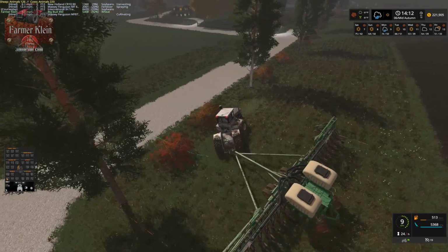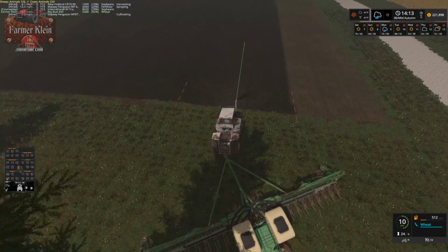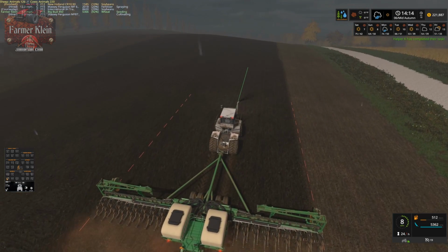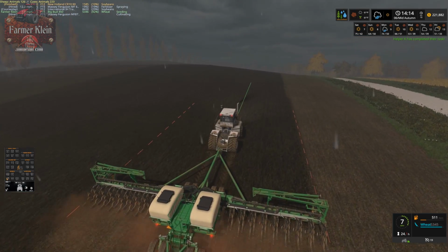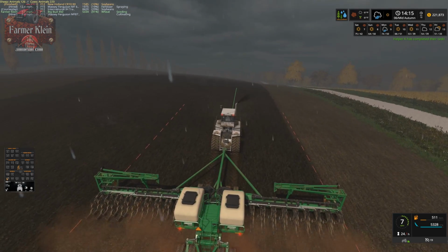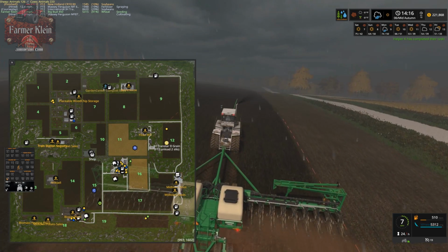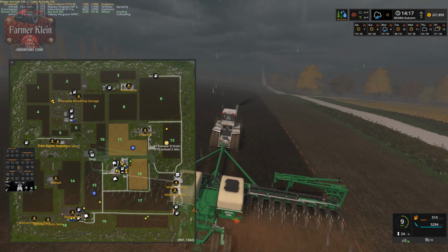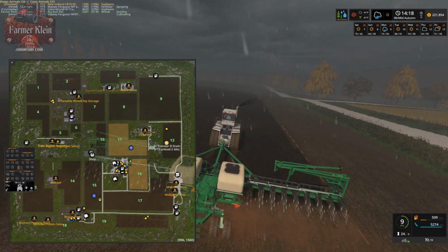We have been working our fields, trying to get them flipped and planted for spring. Got wheat already in field 11. There's the rain. So we've got wheat in field 11, which is just down there by the house. And we're putting wheat into this field here. Oh, we've got wheat in field 16, sorry. And we're going to put wheat in field 15 here. And then the plan is to put wheat into field 11 also.